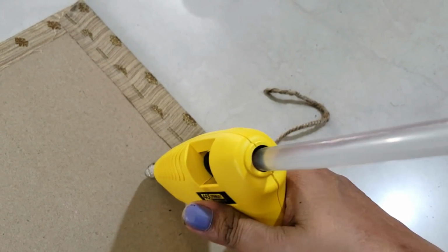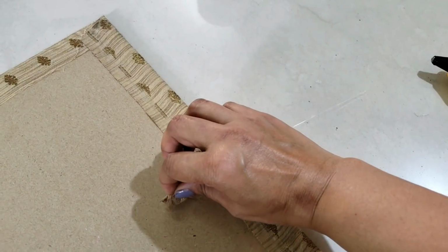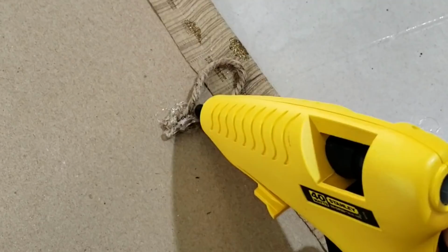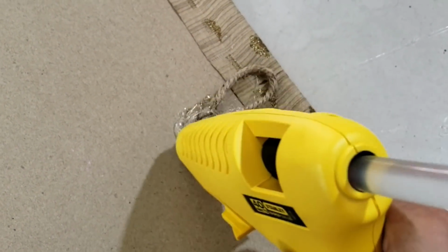Now to hang it on the wall, I made a loop using twine and fixed it with hot glue. Later I'll use command hooks to hang it on the wall.